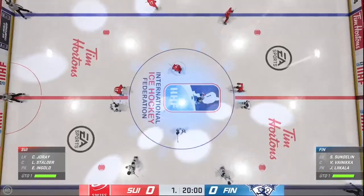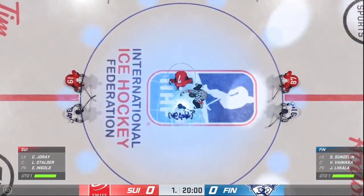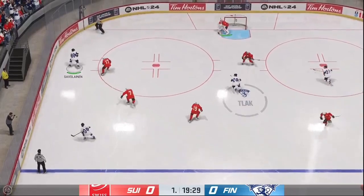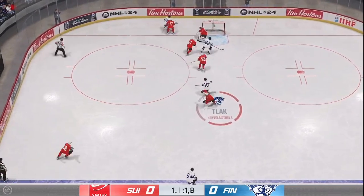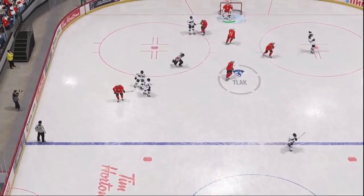Both teams are lined up and we are set to get things going. Great night for hockey. You can smell the popcorn in the air, and the puck is dropped. Oh, that hits the kick. Great pressure forcing the turnover. Oh, at the buzzer, a big save.